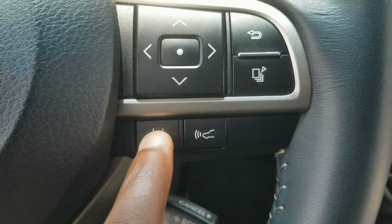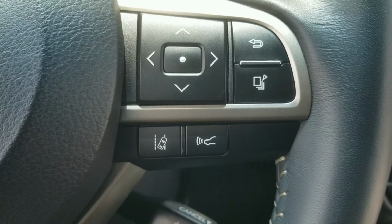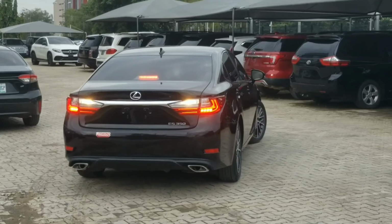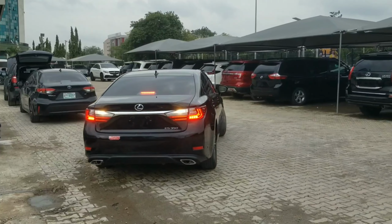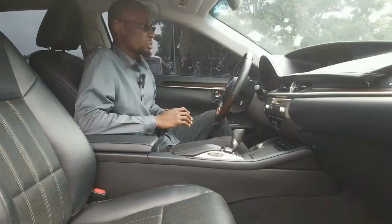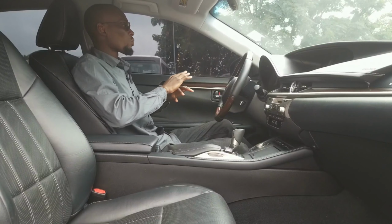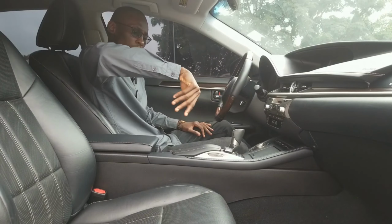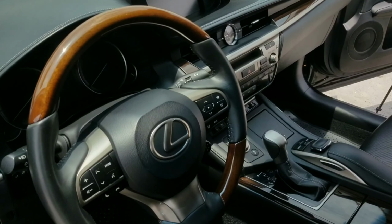We also get advanced features such as lane keeping assist, and a button here for your blind spot monitoring. So areas you can't really see in this vehicle, this car assists you and displays it on the screen here, or alerts you. It beeps each time you are coming close to an object, and that's very useful in this kind of vehicle. In this vehicle, we have a lot of wood finish used on the door panel, center console, and even down here, and it just looks very lovely.